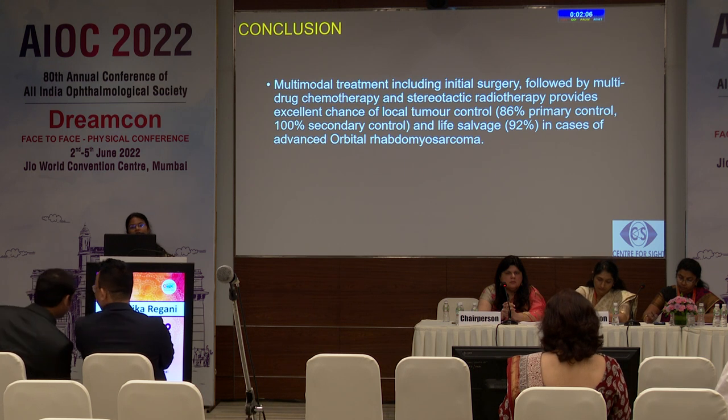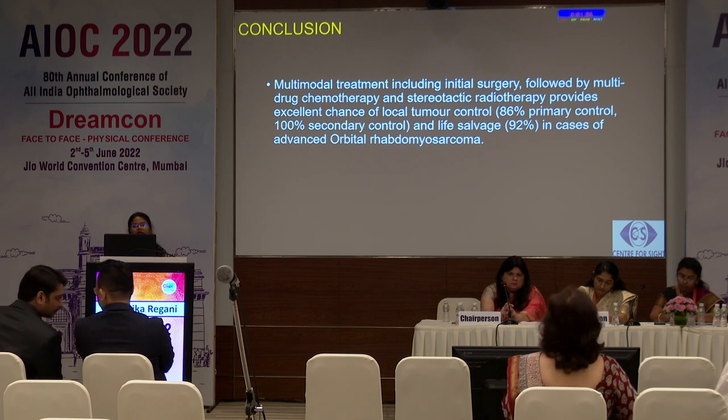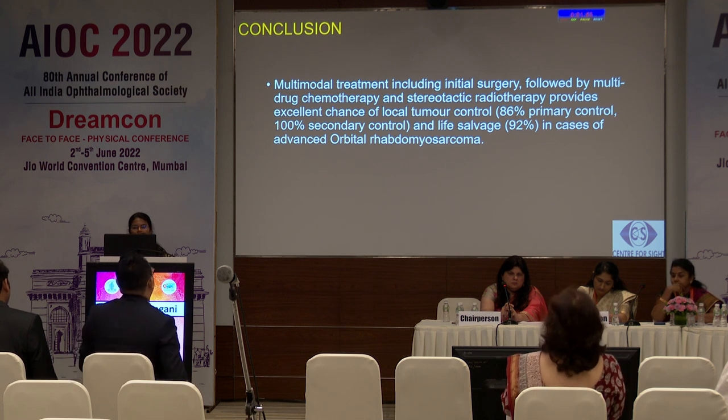To conclude, the multimodal treatment, including initial surgery followed by multi-drug chemotherapy and stereotactic radiotherapy, provides an excellent chance of local tumor control, that is 86% primary control and 100% secondary control, and life salvage, that is 92% in our study, in cases of advanced orbital rhabdomyosarcoma.